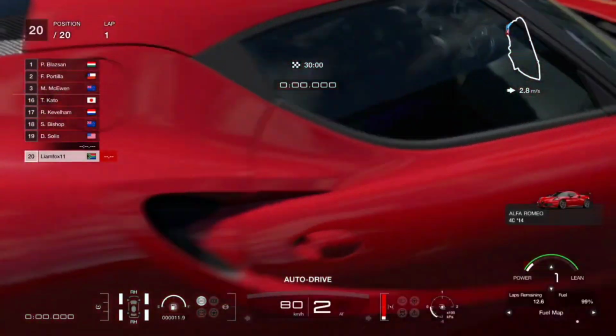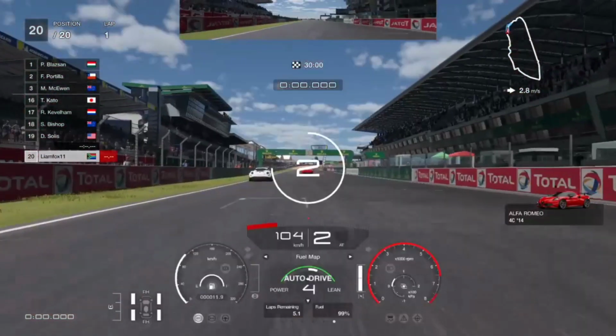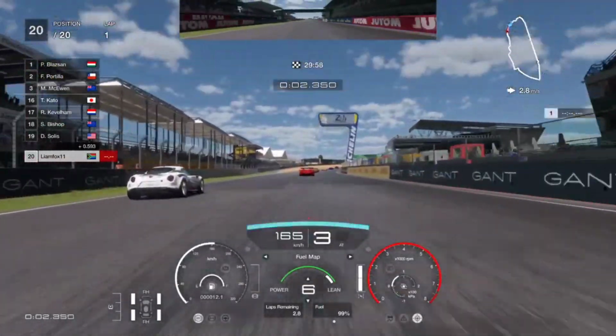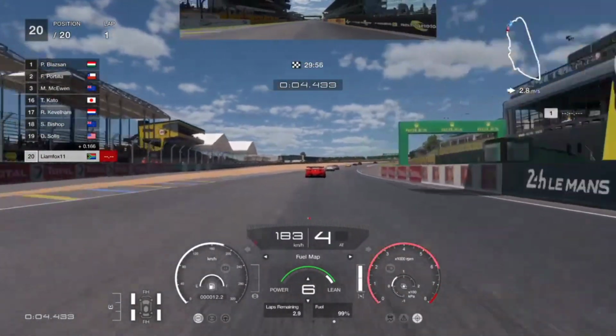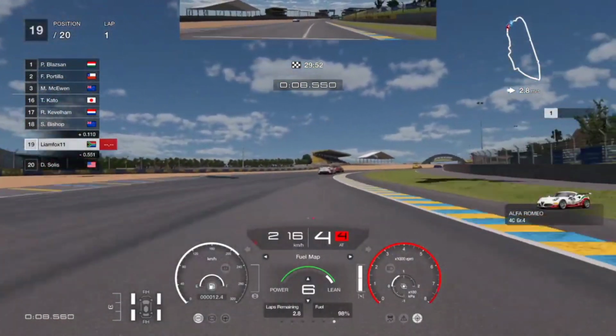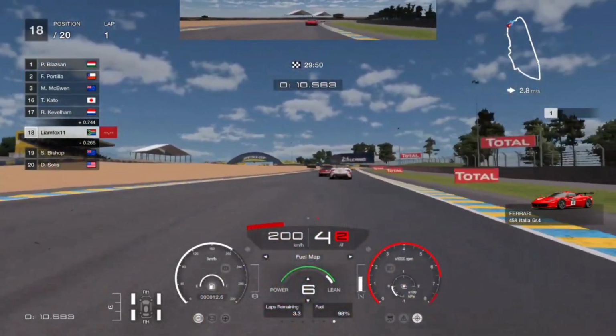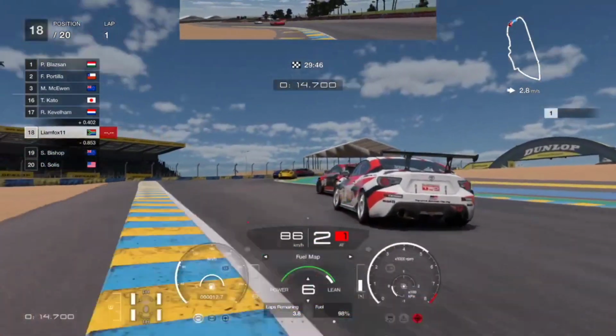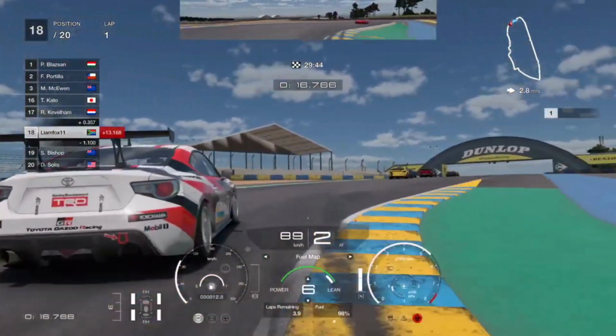Now what you want to do is, the minute you load in, change your fuel map over to fuel map level 6. You want it to be a lean tune. Don't worry, because this car has enough power to go flying past the AI, even though the power is being restricted. And one thing that might be surprising to you is how good the car is under braking.